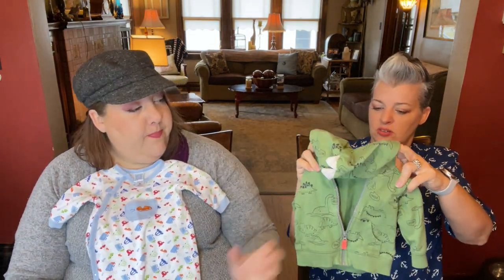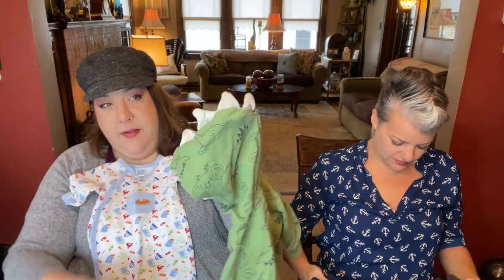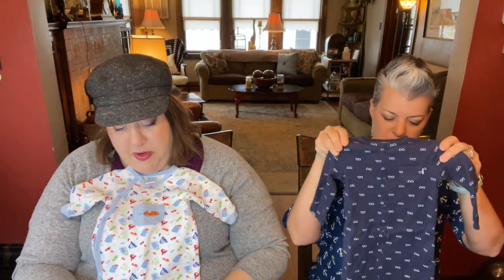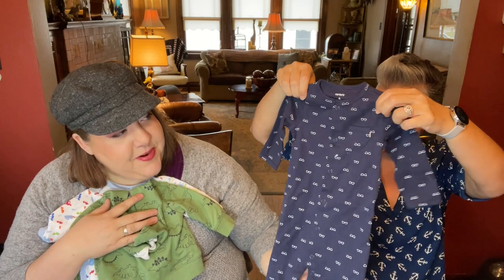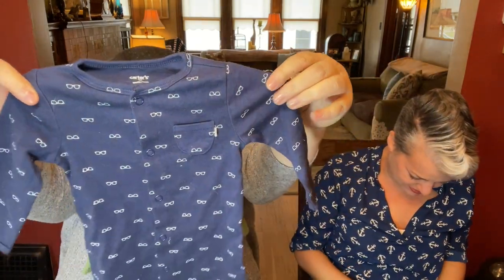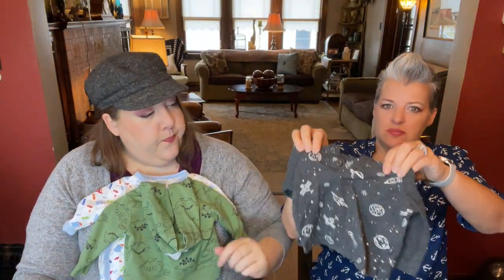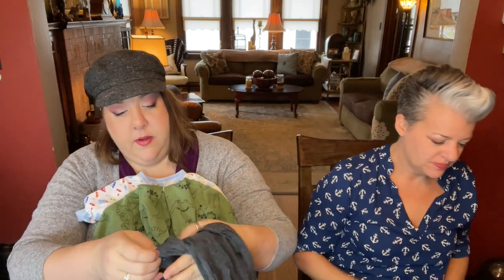A little sweatshirt. Oh yeah, that's so cute. It's got the little dinosaur. So small. This is 3 months. This is a Carter's piece. Has that got little glasses on it? Yes. So nerdy. It's so cute. This is another Carter's. Oh, so cute. That's what has spaceships on it. Just a little hooded shirt that has spaceships on it. Also kind of nerdy cute. Very cute. So you got baby clothes.